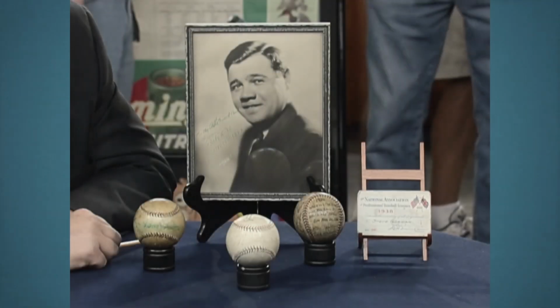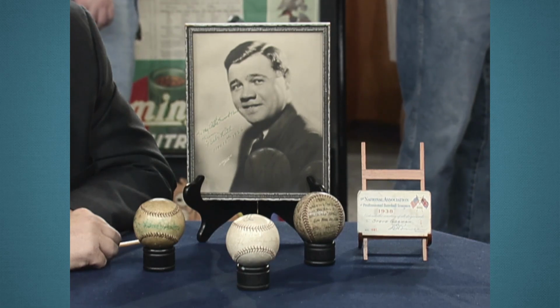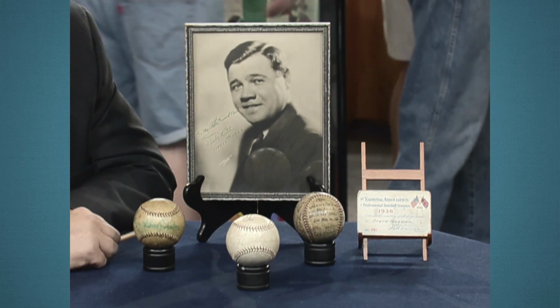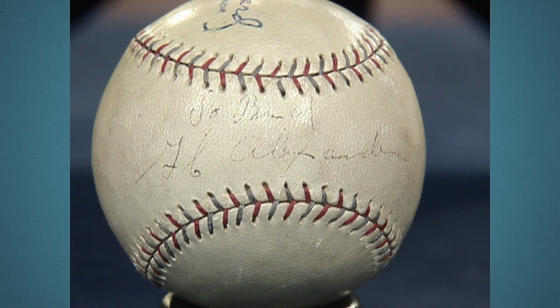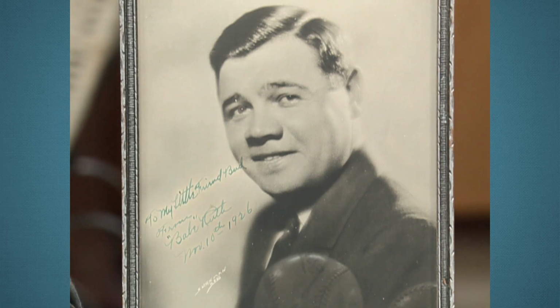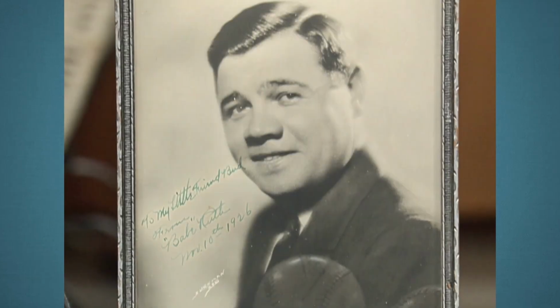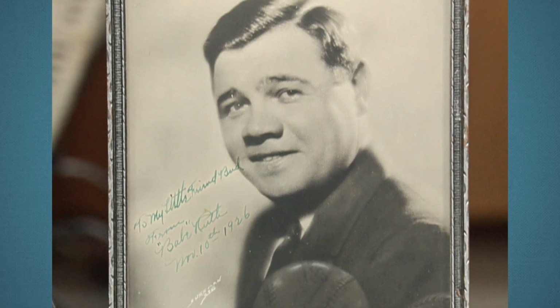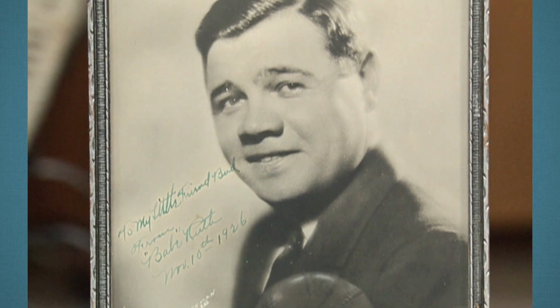Wow. A rare and historically significant collection, this remarkable set offers a unique glimpse into baseball's storied past. Our guest presents 3 signed baseballs, a photograph, and a National Association of Professional Baseball pass that was given to his father in 1938. The first item on display is a photograph signed by Babe Ruth, personally dedicated to the guest when he was just 2 years old in Fargo.